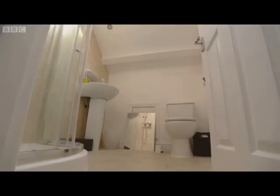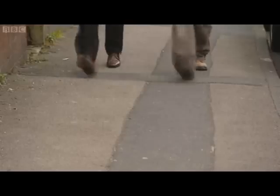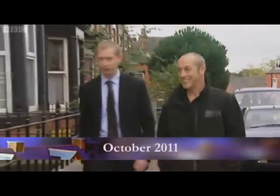What does Max think of his sister's work on the property? I'm really impressed and proud of her, and it's just amazing. It's definitely something I'd like to follow up in the future. Sapphire's spent a total of £143,000 here, including the £45,000 renovation budget. But has it been a good investment? Let's hear from two local estate agents.